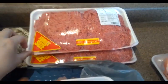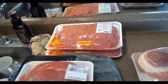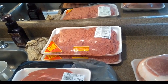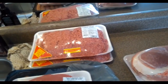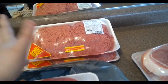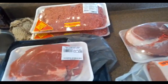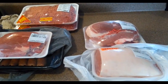And then I got these two family size ground beefs, which I'm gonna make a bunch into meatballs and some into hamburger patties, just to have on hand. I will have to pick up some little bags to do some flat, so I might just leave the ground beef until we come back. I have some bags, I don't know, I'll figure it out anyways. So I'll be back when I got this all cut up, and I'll let you guys know what everything breaks down to.